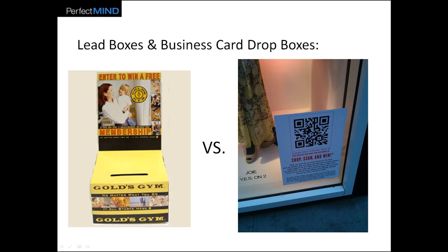Next, lead boxes and business card drop boxes. On the left hand side you can see the good old lead box where you fill out some information on a piece of paper and drop it in or put your business card in. These things all have one thing in common today. They're empty. They're collecting dust. Usually you find them tucked away on the corner of a counter, and usually they're not even that noticeable.